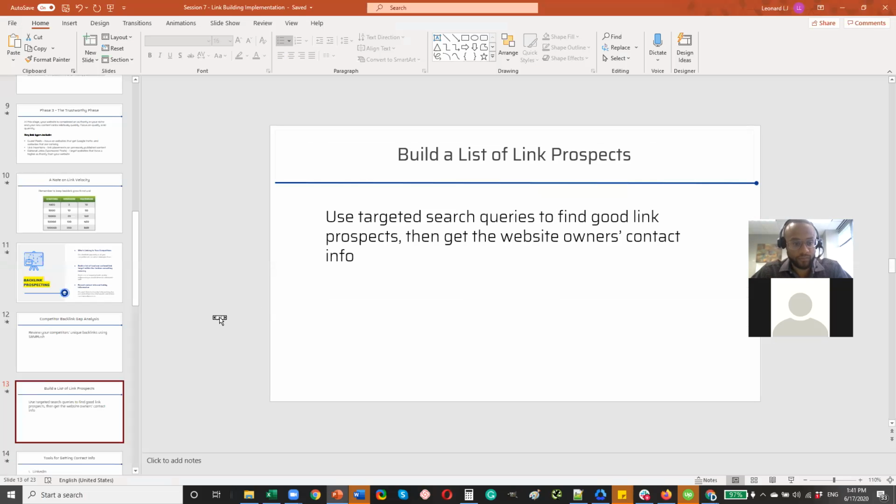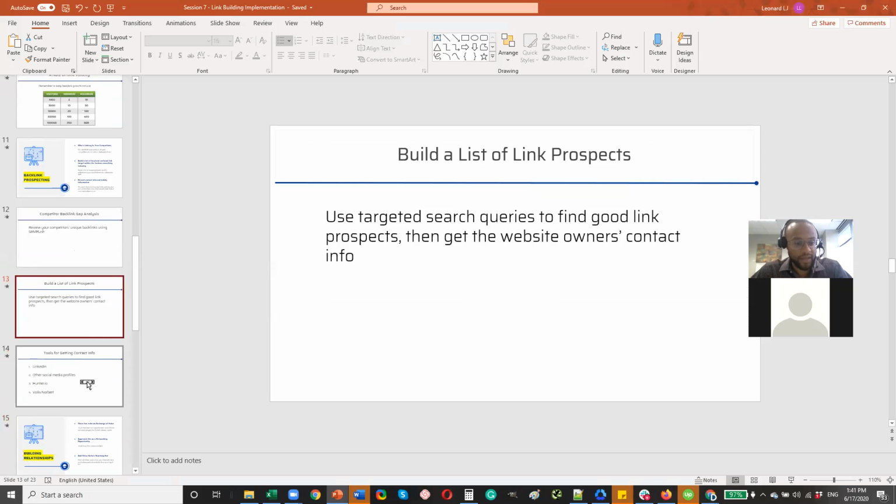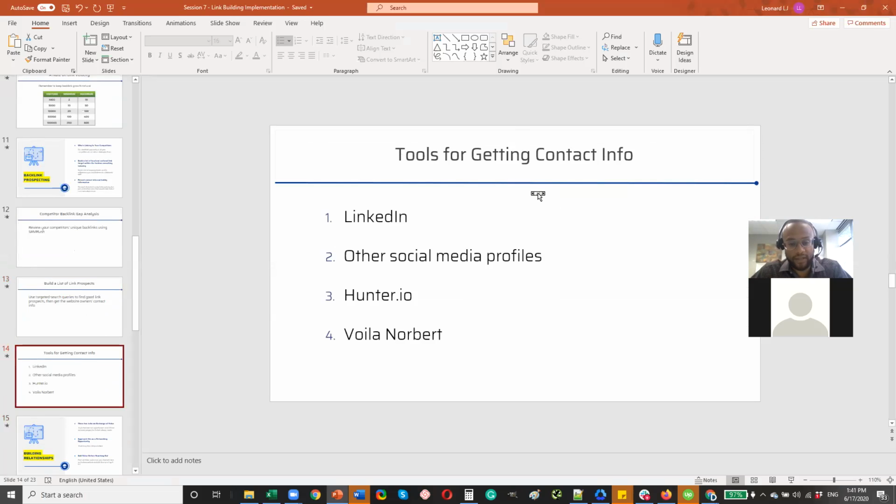Yeah, that's clear. Okay. And then, tools for getting contact info. So my go-to is LinkedIn, especially for larger brands. They're usually going to have a LinkedIn presence. So are you familiar with Sales Navigator and getting emails from LinkedIn? No, I don't think so.